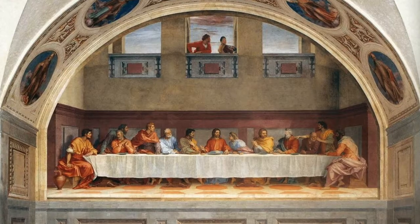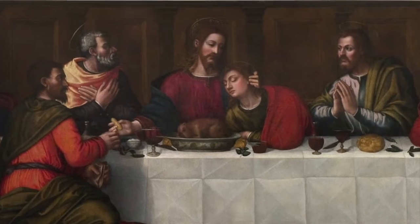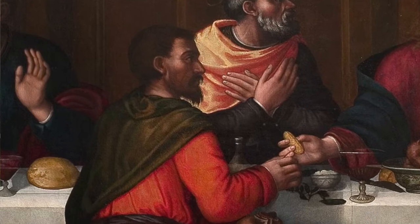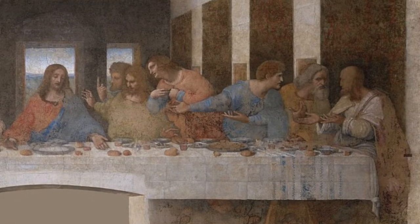So starting off, what is the Last Supper? It's a scene that shows the last meal, a Passover meal of Christ and his followers before his crucifixion. It's a time when Jesus will announce that one of his followers will betray him. This, of course, is Judas. The reaction to this moment is what makes Leonardo's painting especially memorable with its psychological drama.